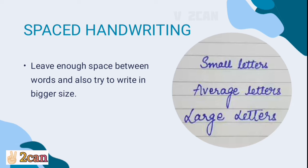You will be able to stretch your essay to the minimum number of pages that you have decided. Also try to leave enough space between paragraphs or certain words, and in that way too you can cover some space. So it is important to write legibly as well as have a spaced handwriting.